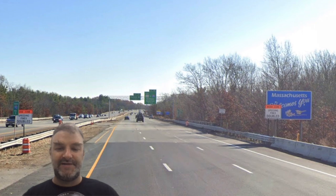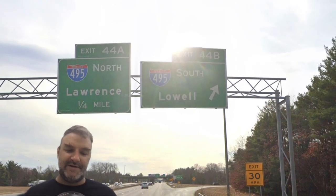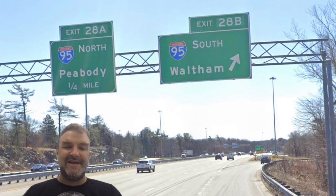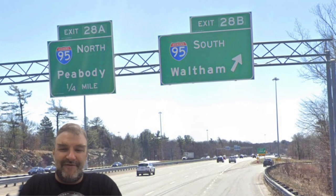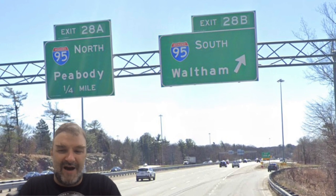Massachusetts welcomes you once again, and we meet 495. It's got the same control cities as before, and once again, this time, I am 100% okay with it. Now we're meeting 95 South for Waltham. I feel like probably you should have South Providence at this point, because isn't that the way they want you to go? They don't want you to take 93 through town, right?